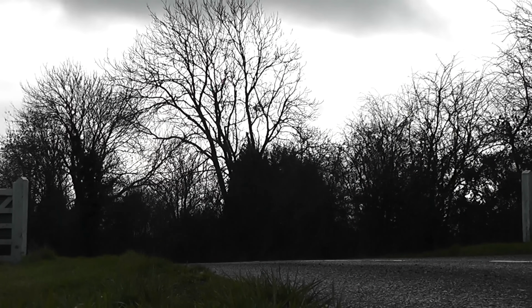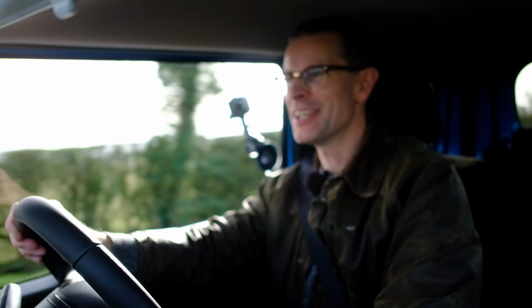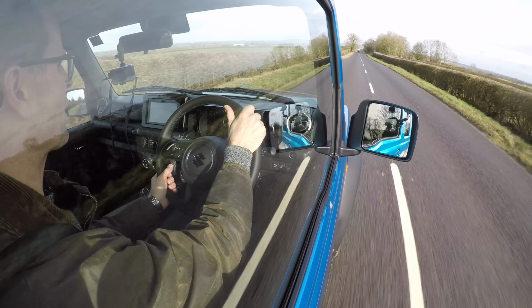This car kind of feels like an excited puppy that just wants to wag its tail and be happy, and it's a car that can't help but put a smile on your face.